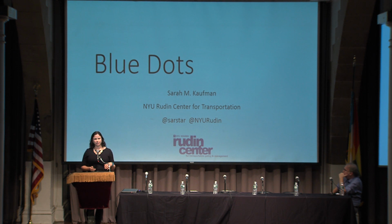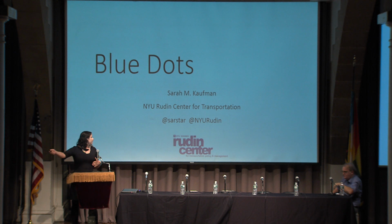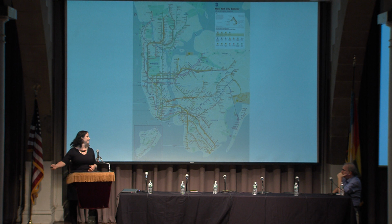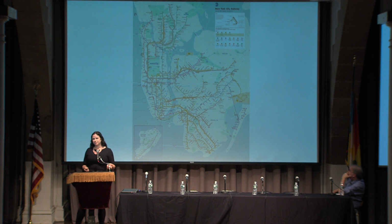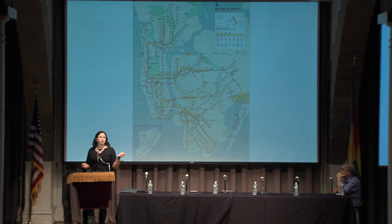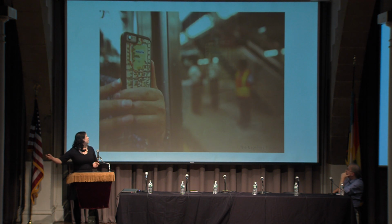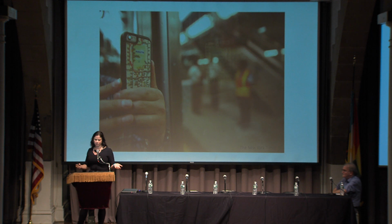So tonight I'm going to speak with you briefly about blue dots, and I'll get to the meaning of that shortly. We've seen a lot of maps tonight, so let's start out with the basic subway map that is the present map. I grabbed it from the online version, which is pretty hard to navigate actually, especially because this is how we use it now. We use it on our phones. This is customer driven. Most transit agencies have a lot of trouble keeping up.